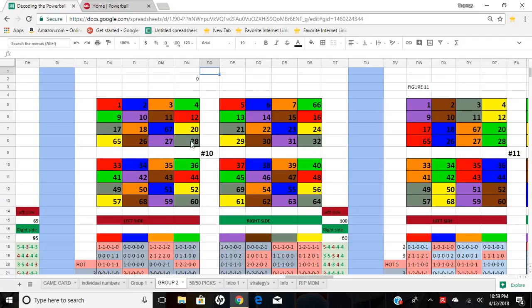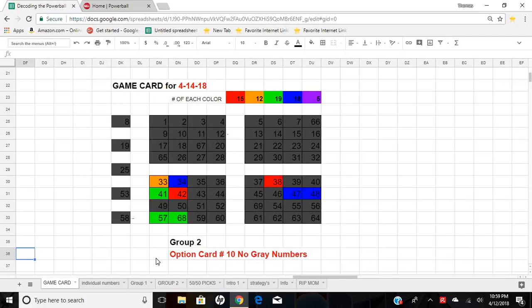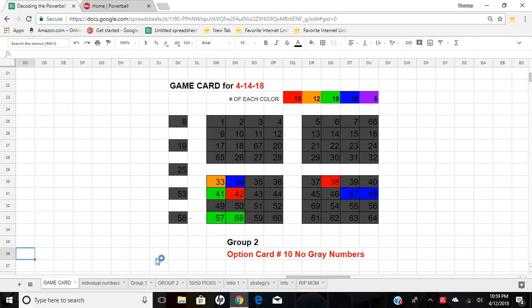Okay, so it's the 17, the 28, the 21, the 32, the 49, and the 60, and the 69, and the 64. Okay, so I believe the only one left is the 64. So I'm going to scroll to the left, and now you can see that 64 is gone. Okay, so I'm going to go back to group 2.